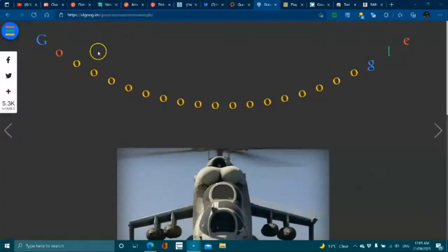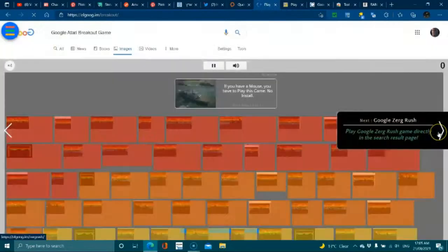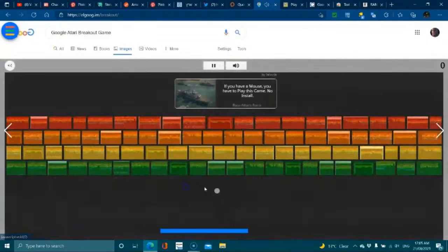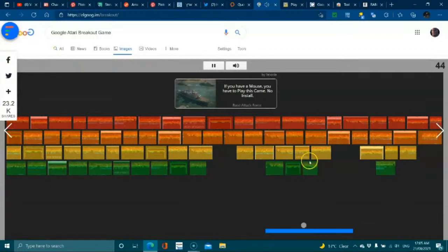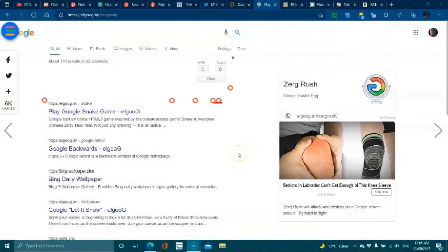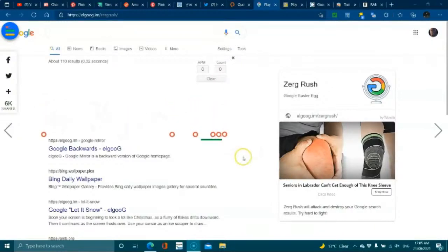So this one's just the long Google. Play Atari Breakout game. Oh, cool. This is what I was talking about. I used to play it on the Atari. I remember it used to go really, really fast. I can't pause it. The next one is Zerg Rush. I think it just deletes everything off the page.